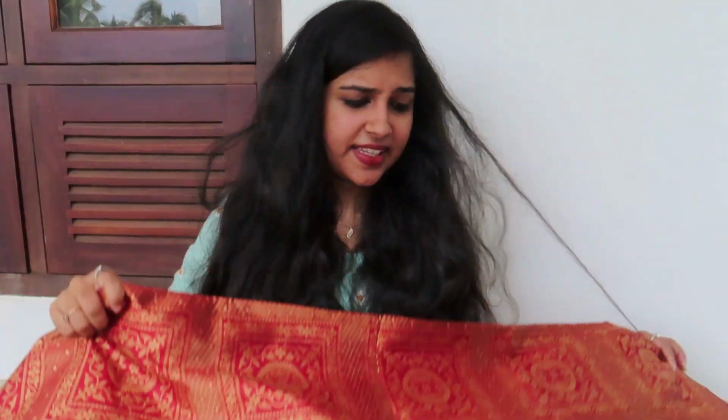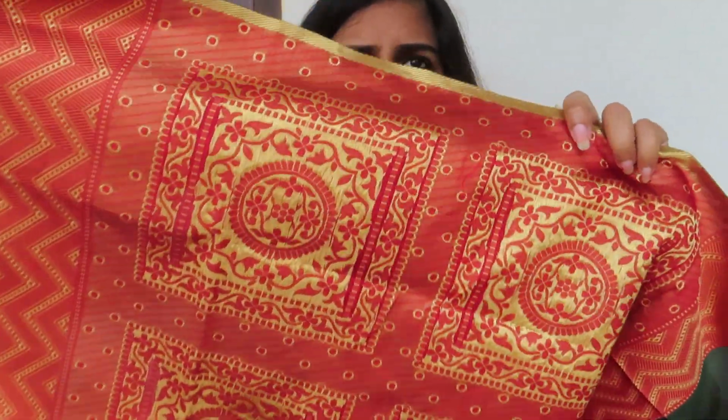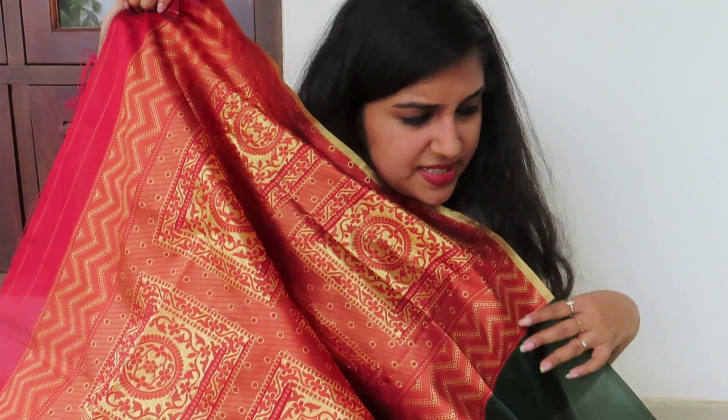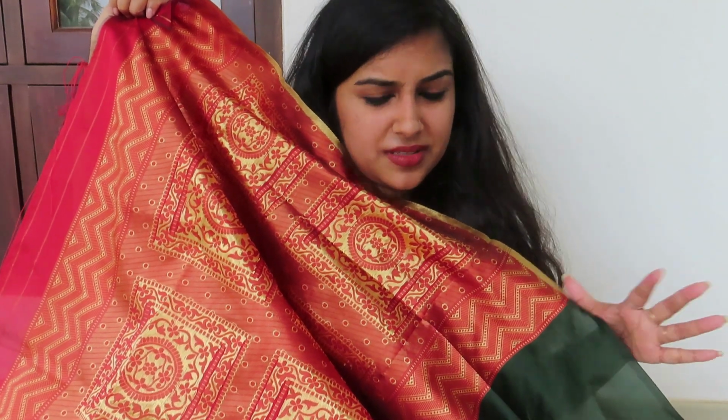It looks really grand. But to actually understand how the work is, we'll have to turn it over and look at the work, look at the finishing. Now even from behind, it looks really good, to be honest. The thread is not loose, maybe somewhere the thread is not really that tightly put. So yeah, this is how the cheaper saree looks.